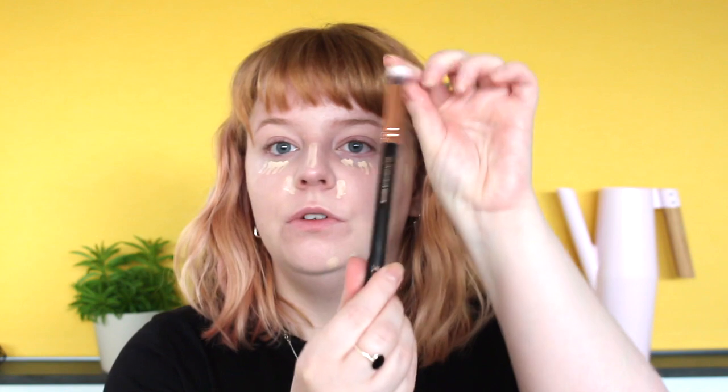And I have a nice little scar right there that I'm going to cover up as well. I'm just going to blend this in with the Zoeva 142 Concealer Buffer.